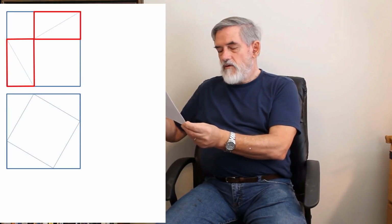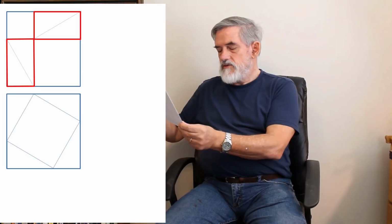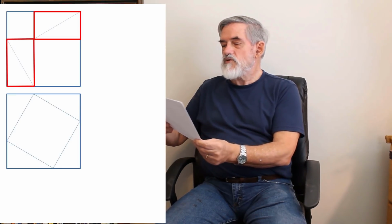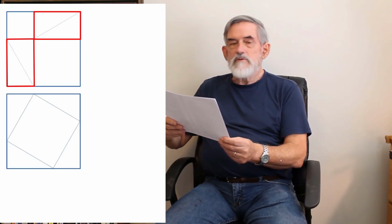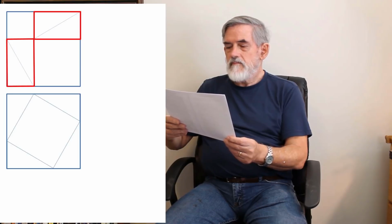The 4 triangles are equal to the 2 rectangles of the original dissection. Therefore, the square on the hypotenuse is equal to the sum of the 2 squares, the squares on the other 2 sides, into which, with the rectangles, the original square was first dissected.